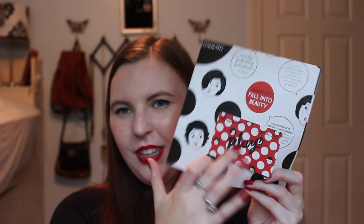But anyway, so here's the bag. I really like the bag. It says a change of face, and here's the little booklet. Love the little card. Love how they're really playing with the pattern of these cards now. That's so cute. So I guess I won't open that. I'll just dive into the products here.